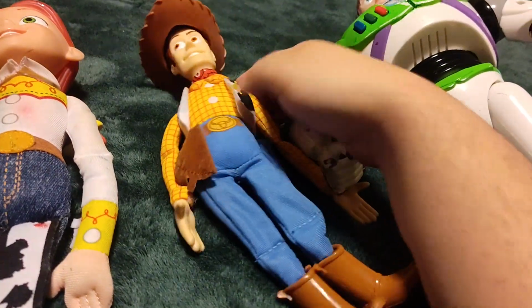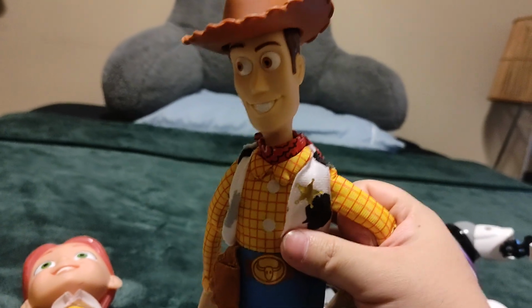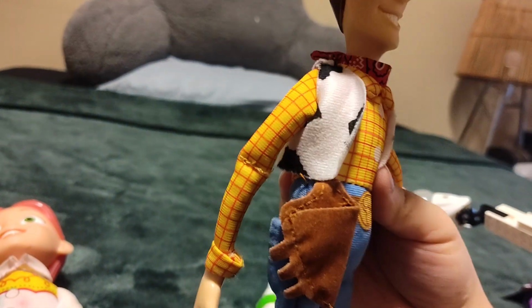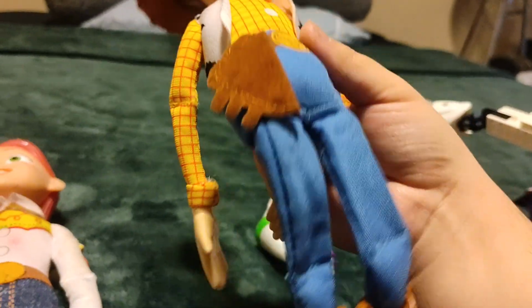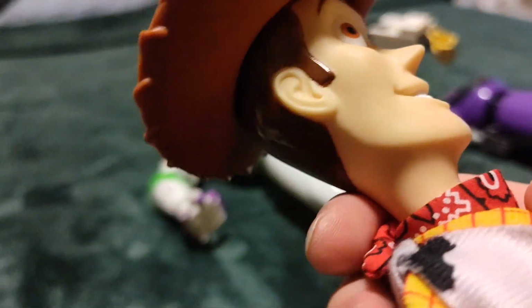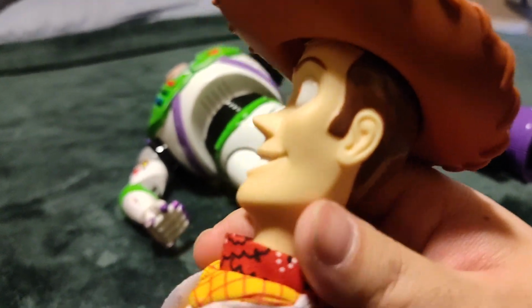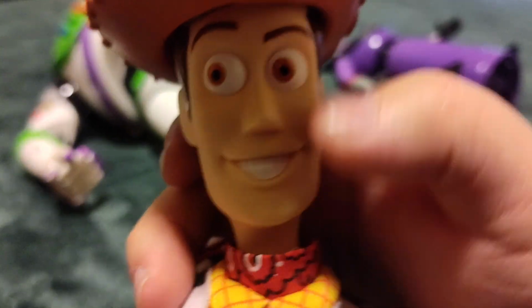Now this Woody, I just got today. Obviously this is a 1995 Burger King Woody puppet toy. And I gotta say, he does look really cool. And it's nice that he does look like how he was in the first Toy Story movie. But that face definitely does look kind of creepy a little bit.